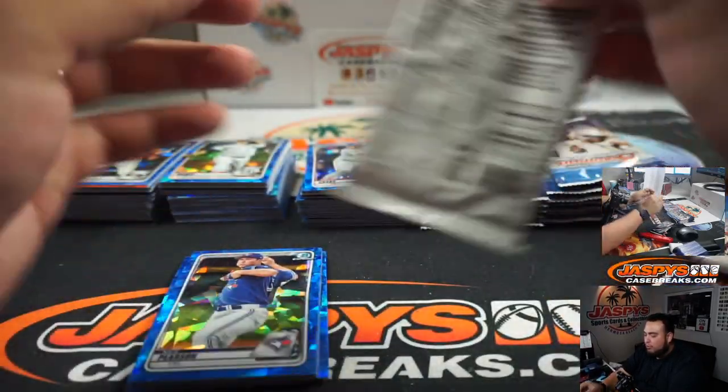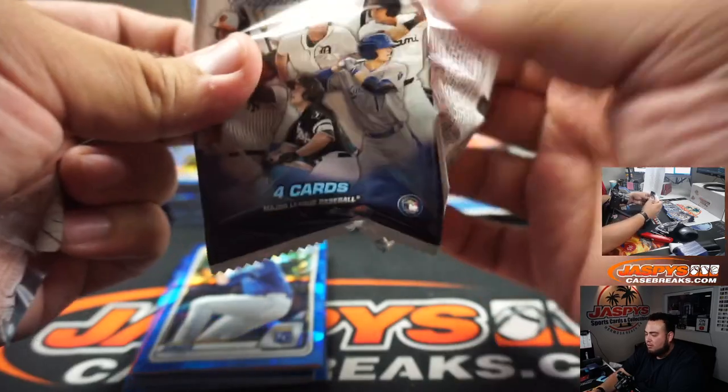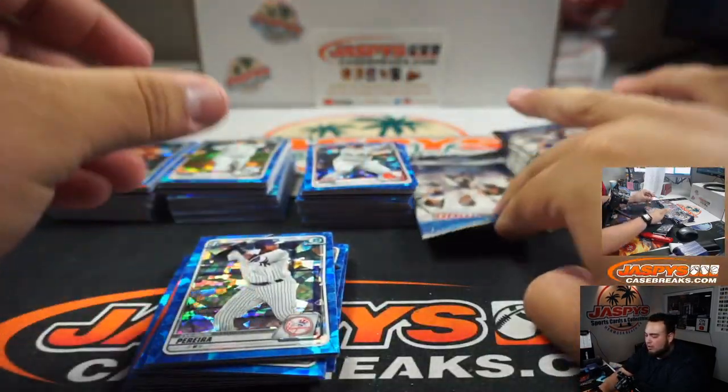We hit a really, really nice Bobby Witt Jr. earlier. Orange to 25, that was really, really nice. So hopefully, in this break before we end off tonight, we could hit a Dominguez maybe. That'd be a nice way to end the night.